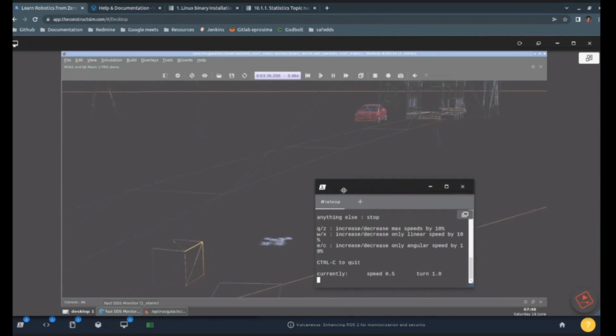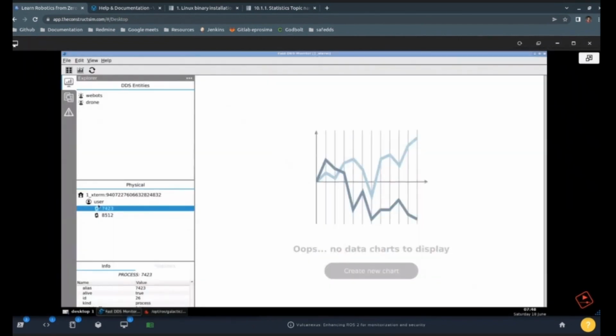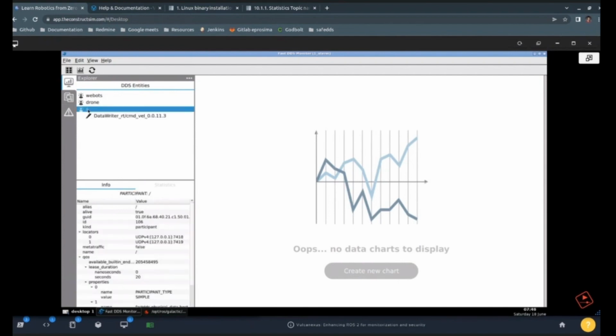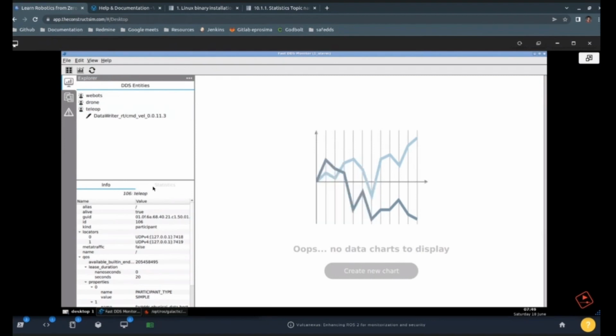So that's working. That's great. If we go now into the FastDDS monitor, click refresh. I will get rid of the physical menu because we don't need it. There is a new participant, which, if you click change alias, corresponds to the teleop. I'm going to name that Teleop.